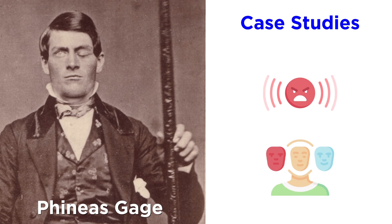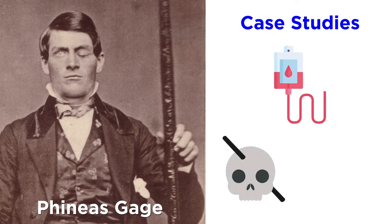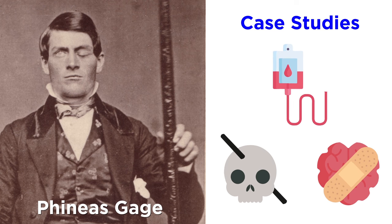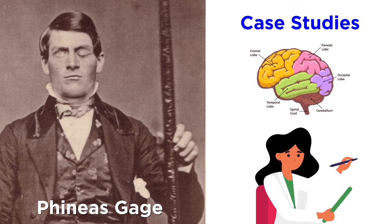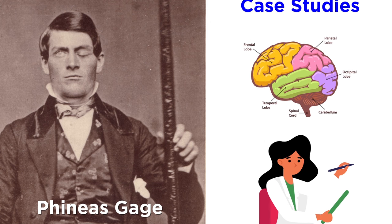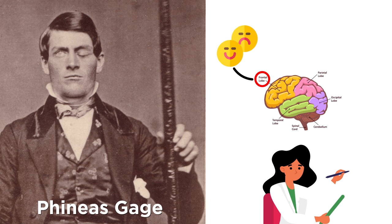Now, because this is a case study, we don't know exactly what caused this. Was this personality change due to blood loss? The shock of having iron go through his head? Brain damage? There were too many variables to know for sure. But psychologists did use Phineas Gage's case study to generate hypotheses about what certain areas of the brain do. For example, because Gage became much more impulsive and aggressive after his frontal lobe was damaged, psychologists made specific predictions that the frontal lobe was responsible for executive and emotional functions.